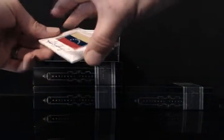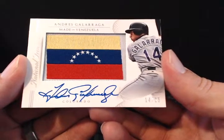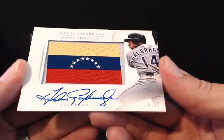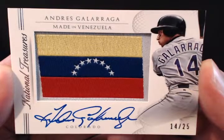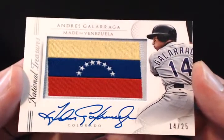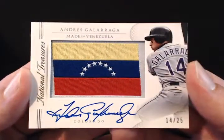This is a cool looking card. 14 of 75. Andres Galarraga. Made in Venezuela. On card 14 of 25. Excuse me. For the Rockies. JPR.